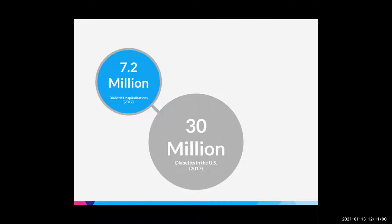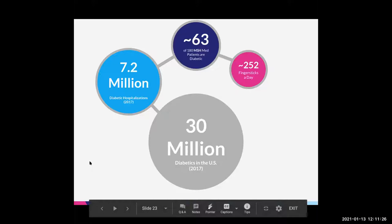And specifically at Mount Sinai Hospital on the Medicine Service Unit, there are around 180 patients. Typically around 35% will have diabetes, giving us 63 patients on the medicine service unit with diabetes. And going back to what Maddie said about the protocol, if each of these patients is given 4 finger sticks per day, that gives us a total of 252 finger sticks a day.